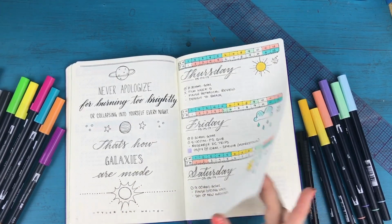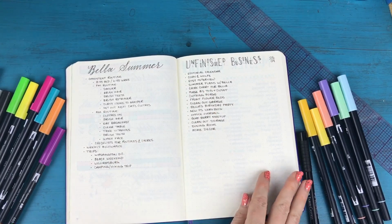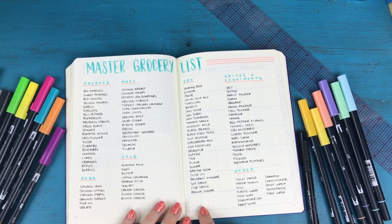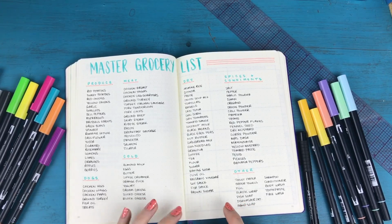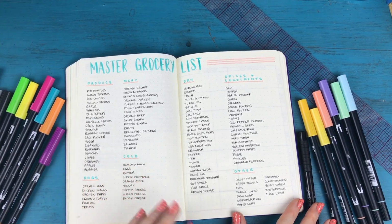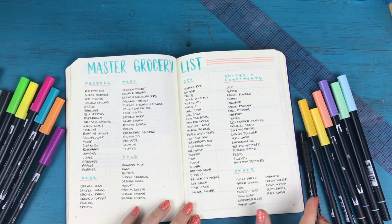You'll see I have more daily pages here. I have some plans for my daughter this summer, some unfinished business moving forward. I created a master grocery list. This is something that I can reference before I make my grocery list to go to the store each week. So these are kind of our staples that we keep in our house at all times. So I can always go down this list and see what we don't have and what we need to add to our grocery list for that week.